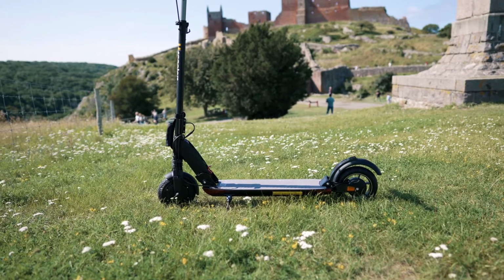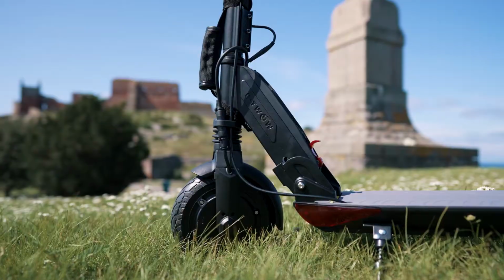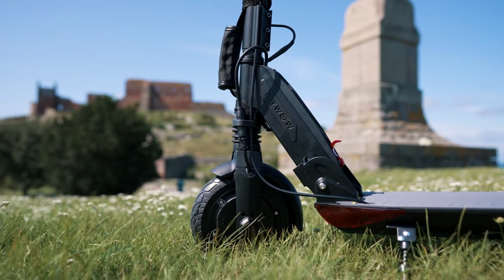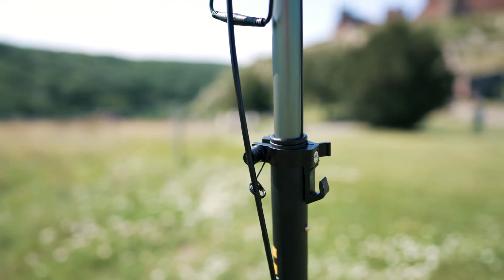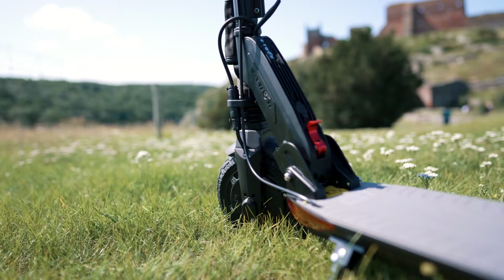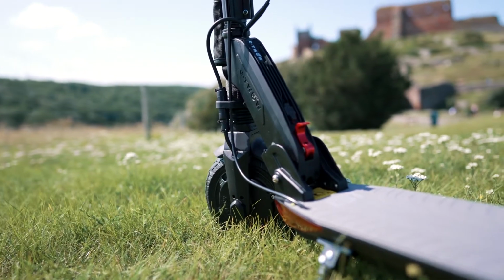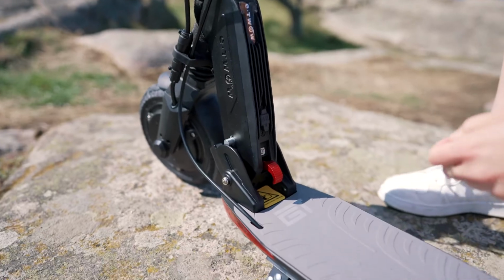The Booster GT SE is not the cheapest scooter around, so it's fair to expect solid build quality and safety. From my findings, most of the way it definitely lives up to that. The build itself is largely made from aluminum alloy, which is both lightweight and strong. The stem folding mechanism is very reliable. Unlike some other scooters, you don't need to use a lot of force to click it in and out.